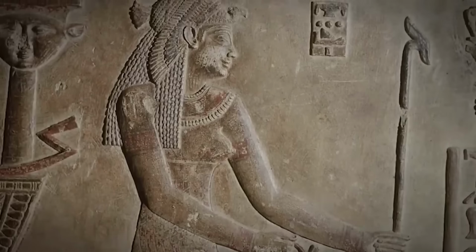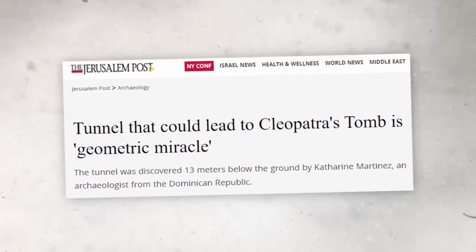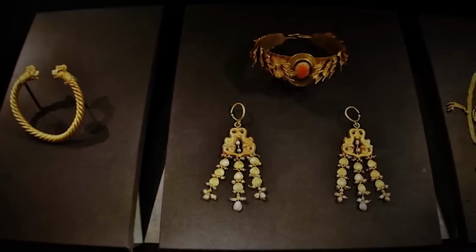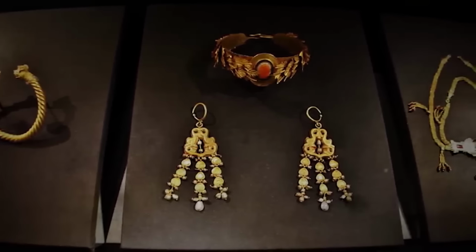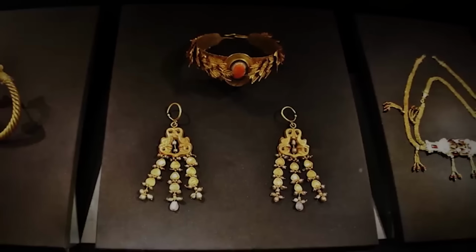The initial announcement of the discovery of Cleopatra's tomb attracted immense media attention and widespread public interest. Press conferences were held, documentaries were produced, and the artifacts were meticulously catalogued and preserved. Many of these artifacts, including statues, jewelry, and coins, were exhibited in museums worldwide, drawing millions of visitors eager to learn more about Cleopatra and her era.